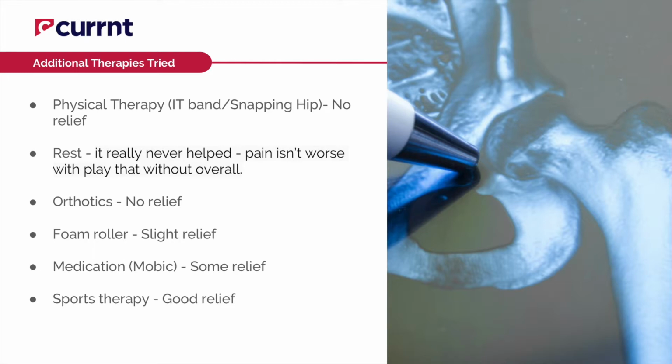So let's get into the additional therapies, because it sounds like these are the therapies that have been tried already. Is that right? That's correct. Relative to the IT band and the snapping hip, they did a foam roller. They didn't really get a lot of relief on that. The rest, as I mentioned, never really helped.